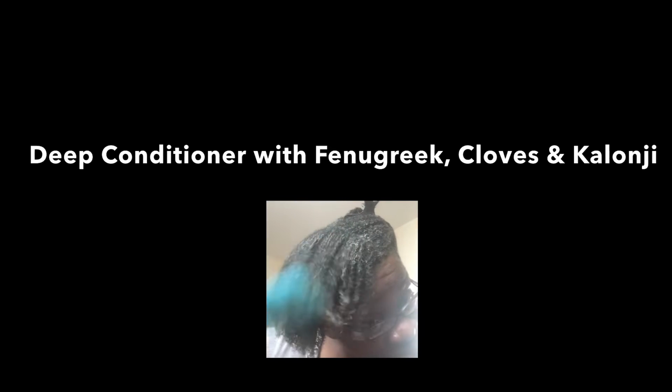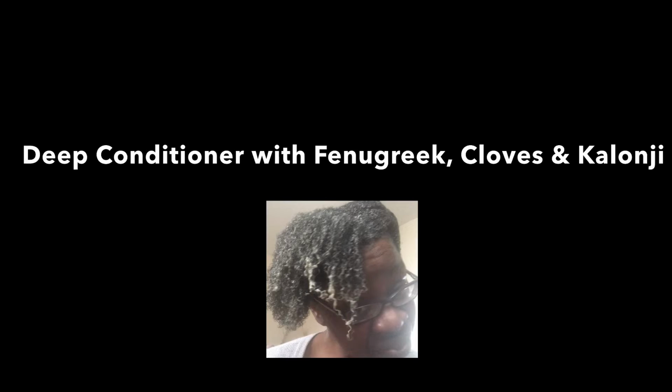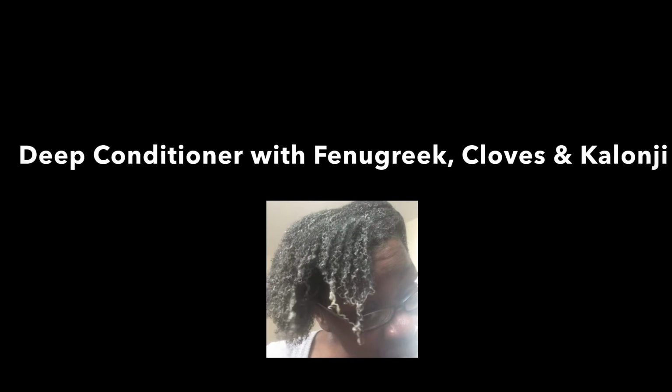So today we are making an amazing hair conditioner. This is the deep conditioner with fenugreek, cloves and kalonji. Kalonji, also known as Nigella sativa or more commonly as black seeds. This DIY conditioner is one that I think you should try. It's going to nourish and deeply condition your hair.